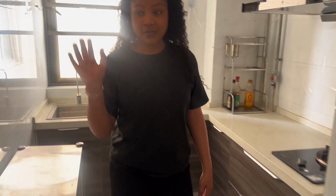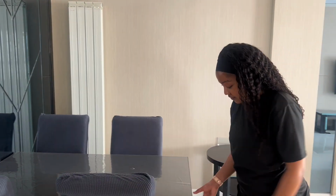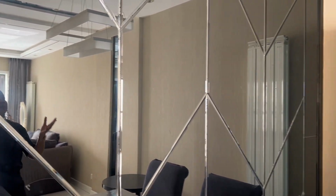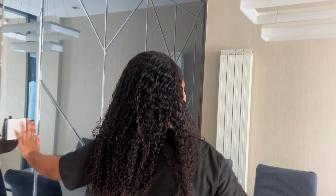So come with me, see how beautiful this door is. So as you can see, this is the dining area. I feel this dining is beautiful for the fact that it's black, and the color of the chairs also match. Then we have a mirror here. Come, just help me show the mirror. The mirror looks so good. I feel it's a really good setup. Then we have this chandelier right here. I'm not sure if the electricity is working or not.